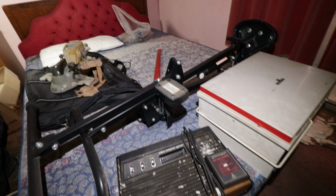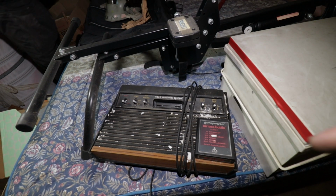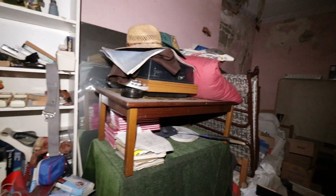I'm trying to think what's in the stuff. What's this? Another video game system? Air Sea Battle. Atari. That's an Atari. Right, yeah. You want to know what's worth the money, as daft as it is in here? And you'll laugh when I tell you. The old Commodore. Really? Yeah. But looking at this stuff here, look. It's some proper old stuff, isn't it?